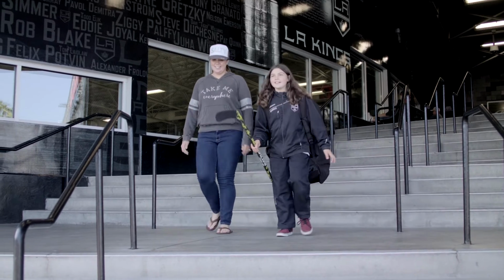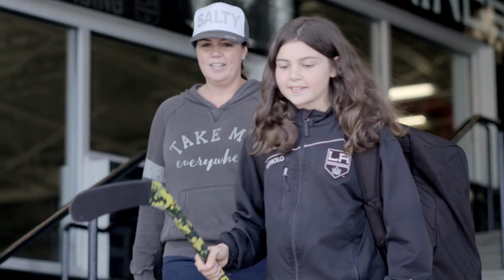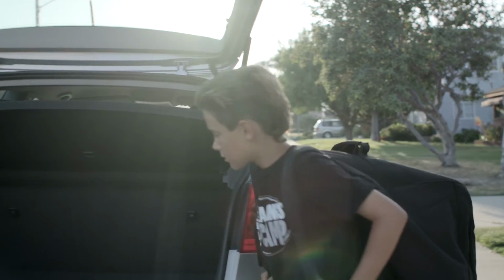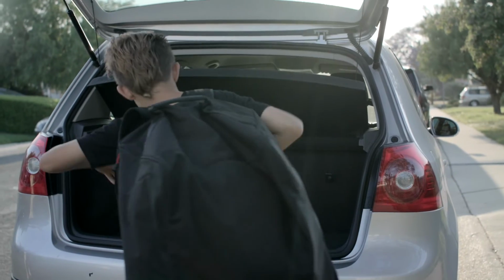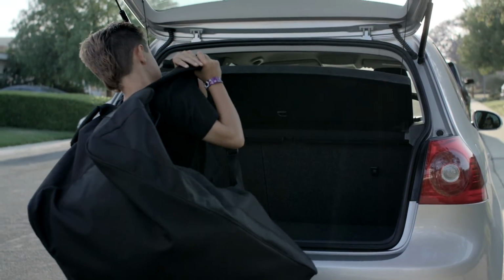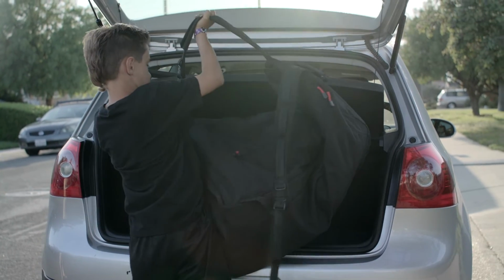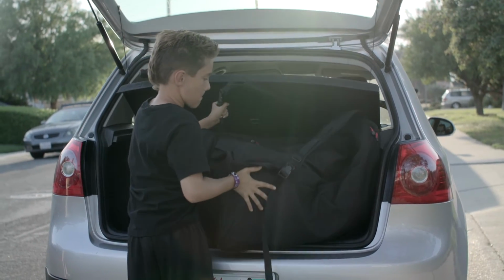So being able to rely on my son to use the junior player bag, to carry that himself and pack that himself with all the different organizational chambers is great. I don't have to worry about his bag at all. He can take it from getting inside the house to loading it in the car and getting himself into the rink.